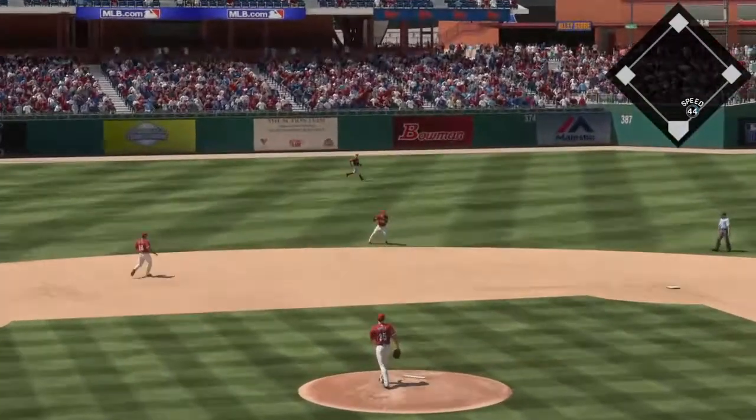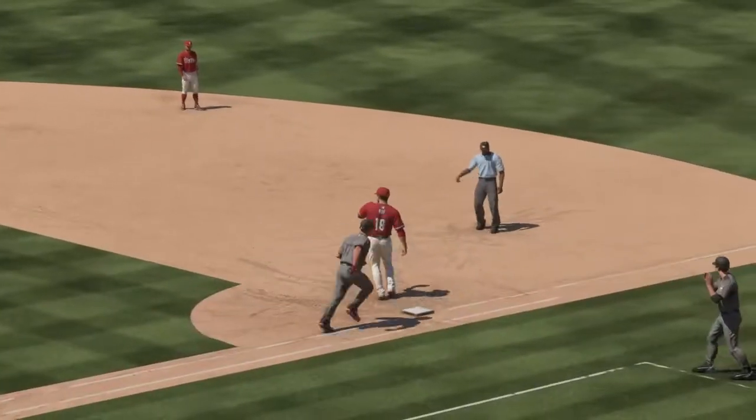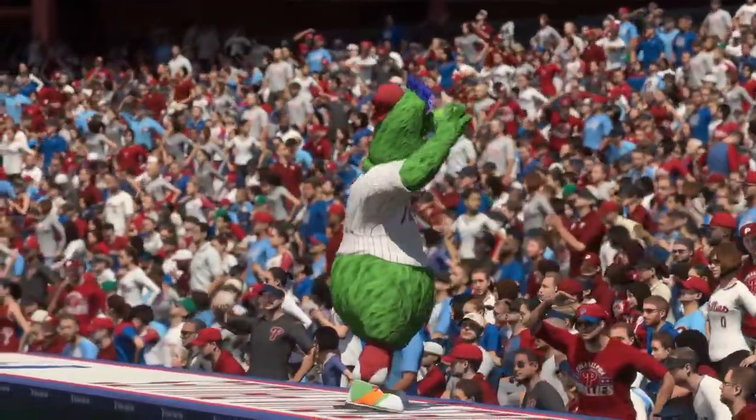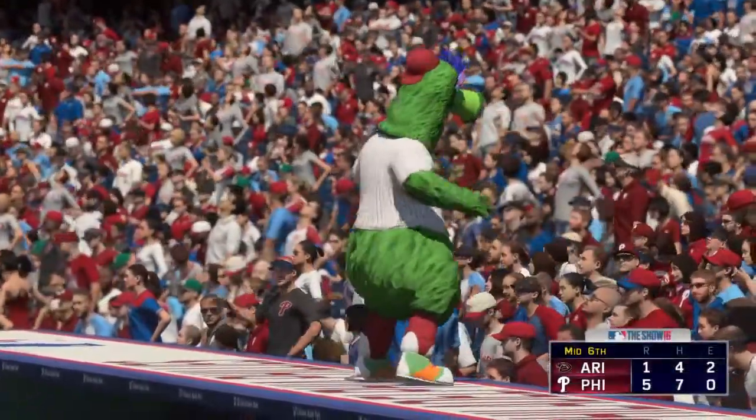Hot shot on the ground to short. Backhanded. Throw on to first gets him, and the side is retired. So 1-2-3 go the Diamondbacks. They're down here 5-1.